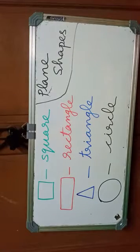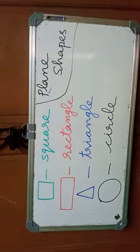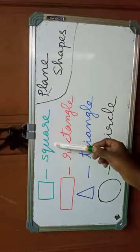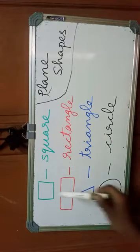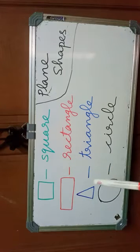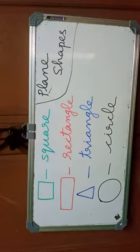Dear kids, let us learn maths. Which lesson did we start? We started our fifth lesson, shapes and patterns. And in our first class, what did we learn? We learned plane shapes. Which are the plane shapes we learned? We learned square, rectangle, triangle and circle. These are the four plane shapes we learned in our last maths class, isn't it?